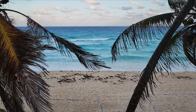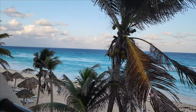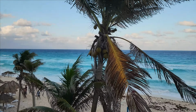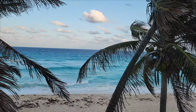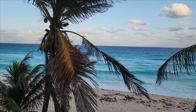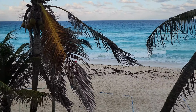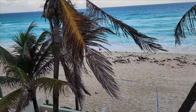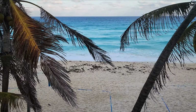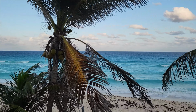this is the view. Not bad, really windy right now, so probably hear a lot of wind noise. But this is a pretty good view. Nice view of the Gulf of Mexico. Yeah. Got some beach volleyball going on down there. There's a net over there. Pretty good view, bro. Not too shabby.